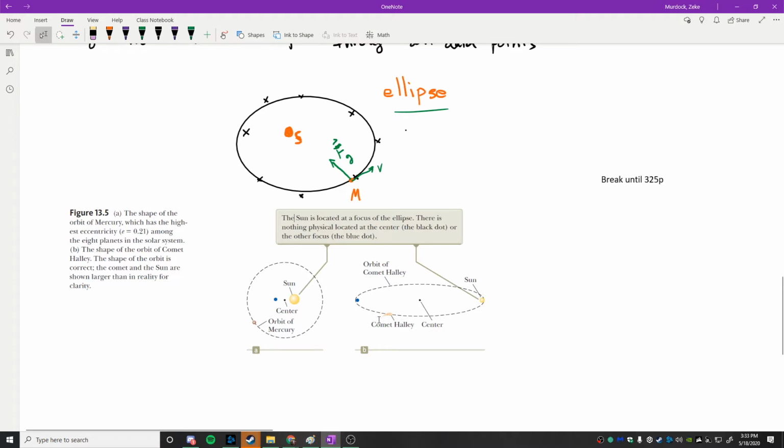I can tell you that it takes Halley's Comet something like 80 years to take its trip around the sun. We're going to use that number 80 in a little bit to figure out exactly how long the trip is that Halley's Comet has to take, and how far out it needs to go. So this is what we have of the picture of the universe as given to us by Kepler, and this leads us directly into Kepler's first law.